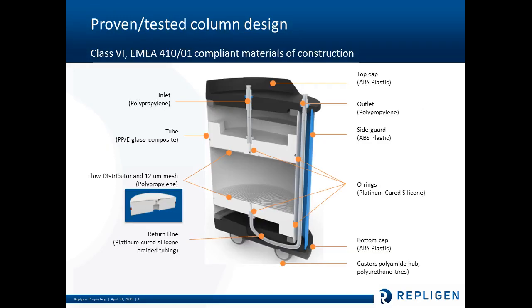And if we were to cut a column in half, many of you might be interested to see what it looks like. Here we have the top cap in black and bottom cap in black. And then blue is a side guard, also the same rigid plastic. These are non-product contact components. So this schematic here shows, again, what happens when you cut a column in half.